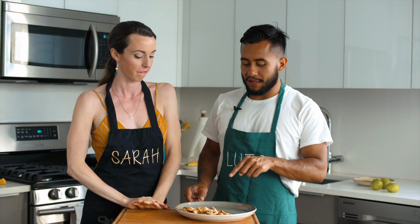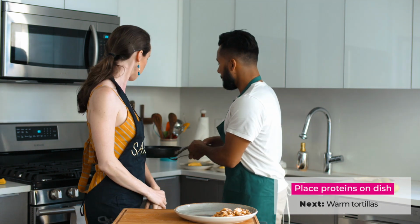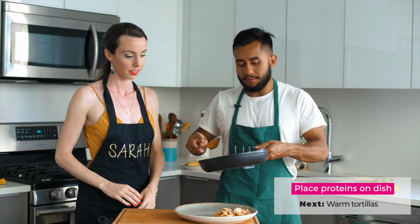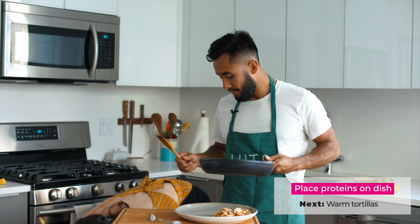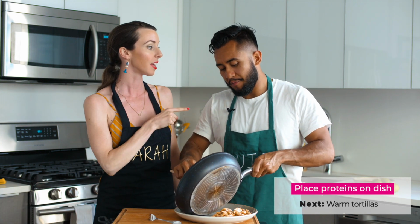Okay, we just got our chicken and it is really nice and warm and grilled. What I'm gonna do next is I'm gonna put just this right here. This is the pork. I'm just gonna put it on this little... What is this? Oh, it's an onion. I wonder who put it there. So I'm gonna put the pork in here. You chopped the onion, not me.